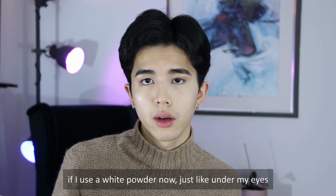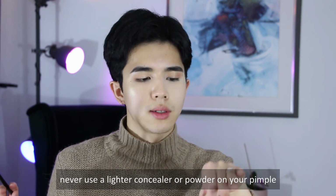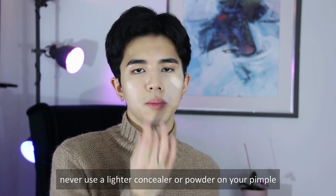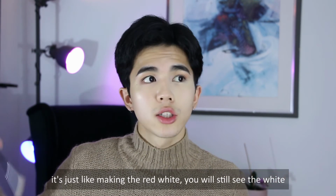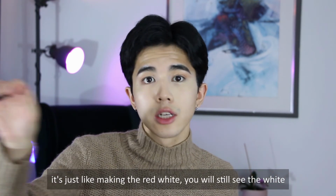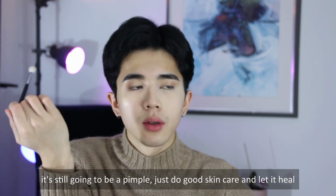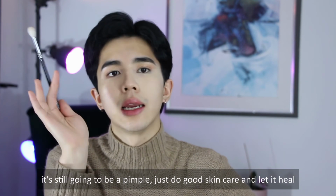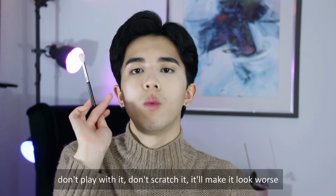If I use a white powder now, just like under my eyes, it's gonna be highlighted. Never use a lighter concealer or powder on your pimple, because you're gonna make it look lighter, and then people will see it. It's just like making the red white. You will still see the white. The pimple is still gonna be there. Just use good skincare, let it heal. Don't play with it, don't scratch it. It will make it look worse.